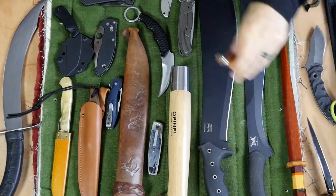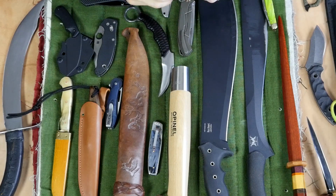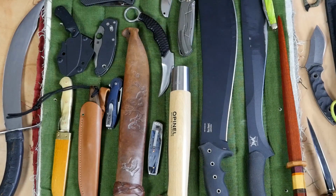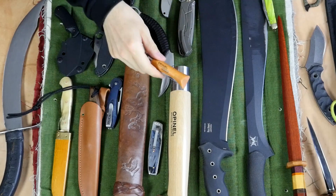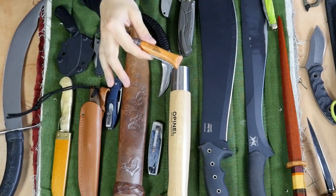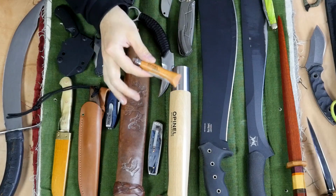And then, of course, there is the small Opinel. It's just so funny to see the two side by side. I used to not like Opinels. Both of these were given to me because I didn't have much of an interest in them, but I now see why people like them. They are really, really cheap, but really, really good. It's one of those cases where you get a lot more than what you pay for.